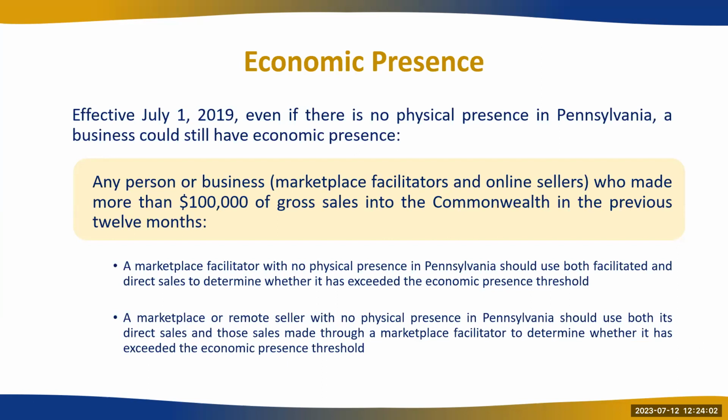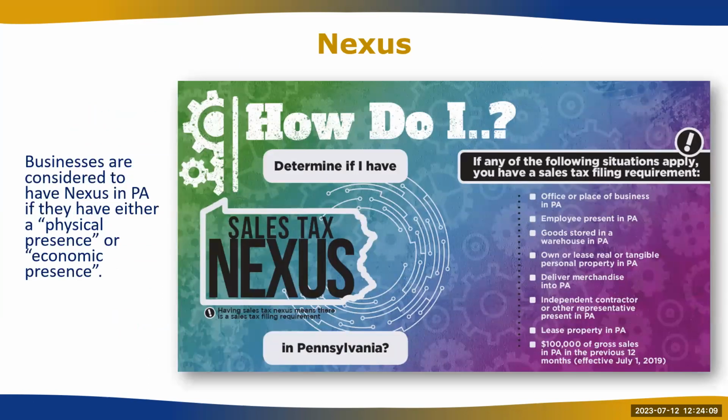We use the word nexus a lot here, so let's quickly discuss what that means. Nexus is when a business has either a physical presence or an economic presence within Pennsylvania. Sales tax nexus is just a fancy way of saying significant presence in a state. If a business is considered to have nexus in Pennsylvania by having either a physical presence or an economic presence, then they must collect sales tax on all taxable sales to Pennsylvania customers.